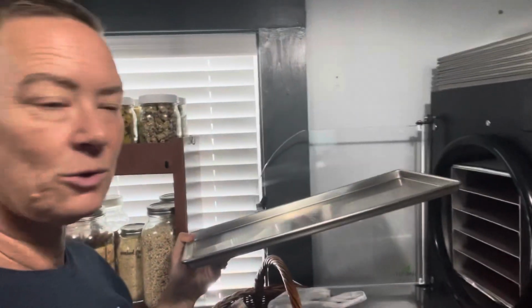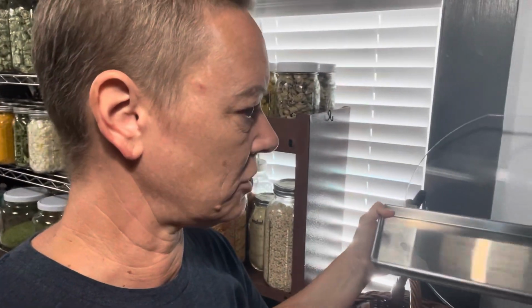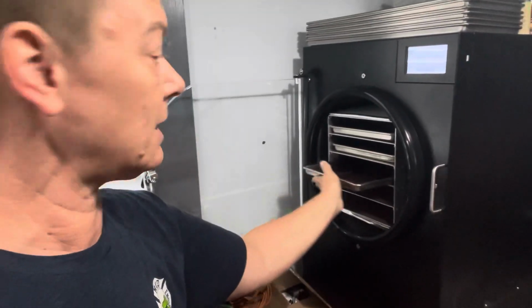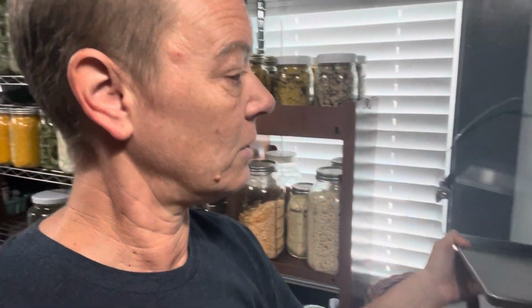Since I'm going to be doing eggs and it's a liquid, these trays are really hard to carry when they are full of liquid. So I'm going to go ahead and put my trays into the freeze dryer, and then when I have everything ready, I will just kind of pour the eggs into the trays here. It's going to take them probably 2 days to freeze dry, so we'll go ahead and get that going.